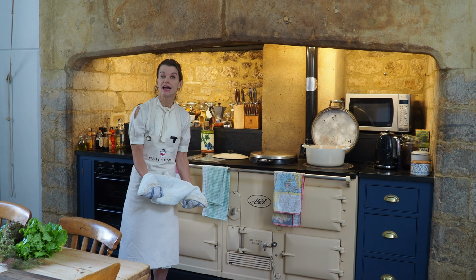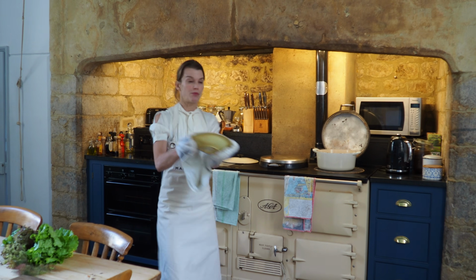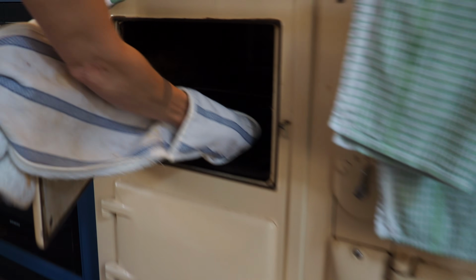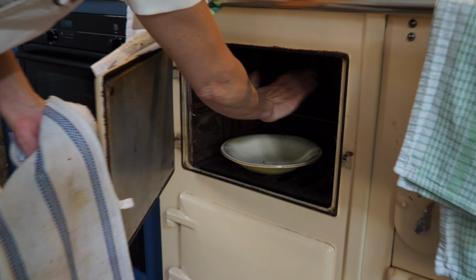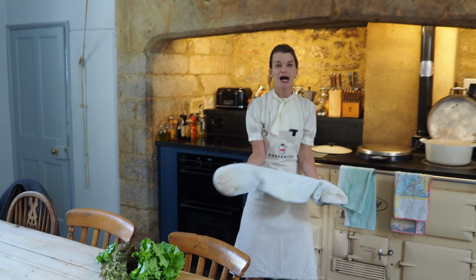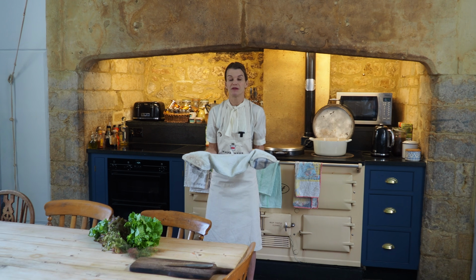But this is the hot one. This is the less hot one. Still decently hot. This is where we warm plates. That's a new thing that I've learned how to do here. In fact, let me warm my soup bowl. So you put your plates in here. And it's not even hot, it's perfect. It's just gonna warm it so that when my hot soup comes out, it's not going into a cold bowl.